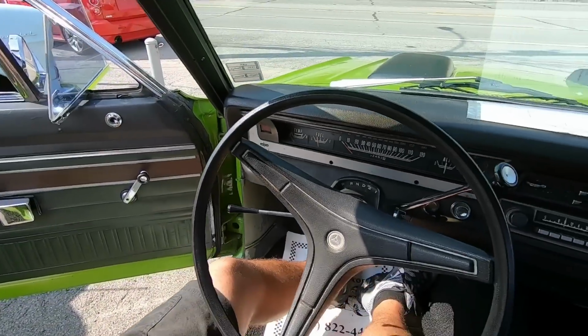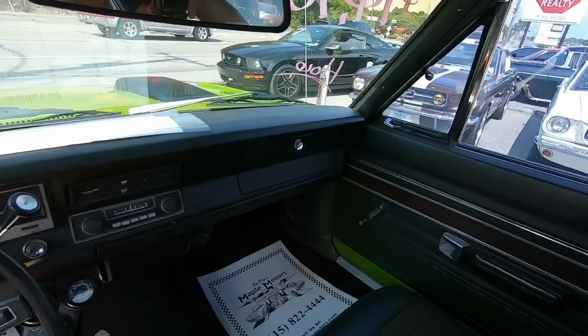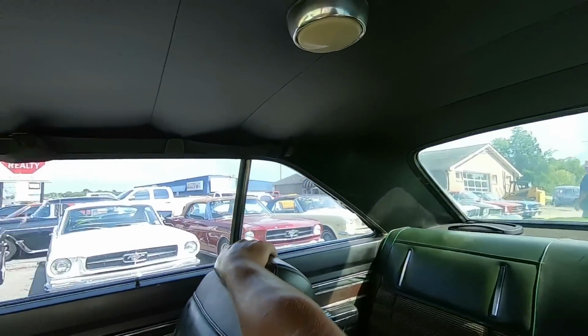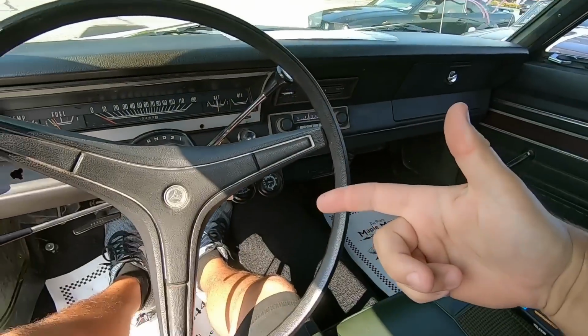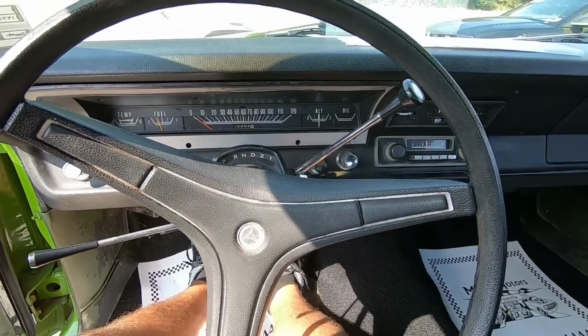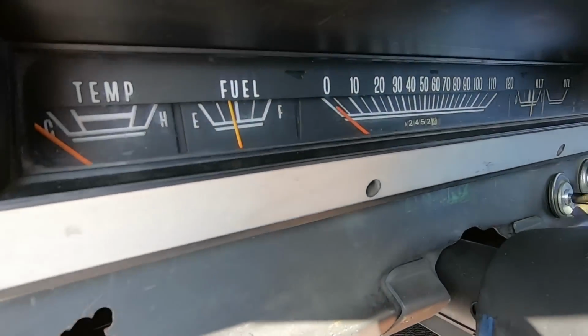Gonna check the inside out before we take off. Looks pretty good up in here. We're gonna be going over this here in just a moment. Go ahead, place your bets. Do you think the horn works on this one? We're getting ready to try it. After we start it up, it does start up nice and easy. Fuel gauge is coming up, shows me that it's working.